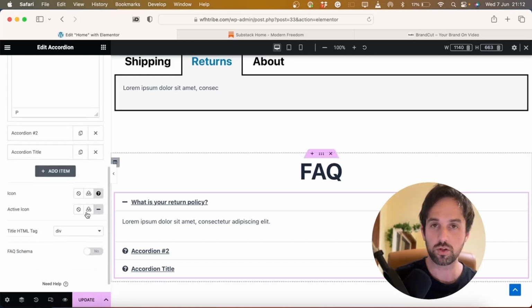Another useful thing we can do here, now this is kind of getting into SEO a bit. If you turn on FAQ schema, it just means that Google will recognize this as an FAQ, and you might get in the featured section on Google, so there's no harm in turning that on.